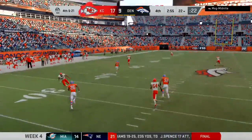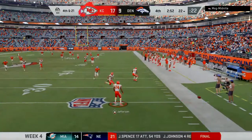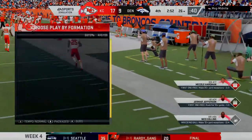And he gets it away. A directional kick going toward the sideline. And no return possible here as they angle this one out of bounds.